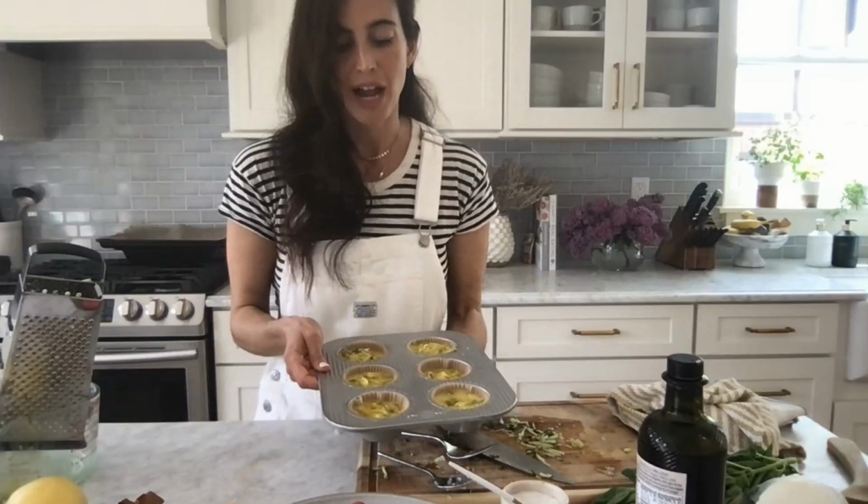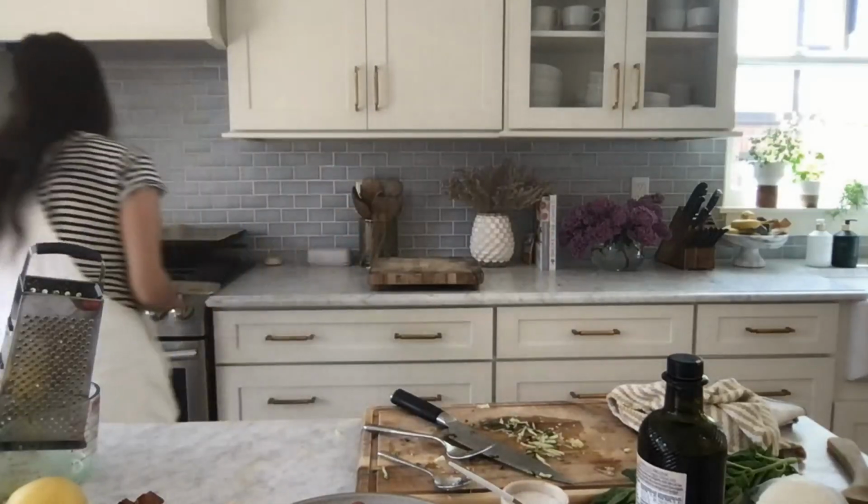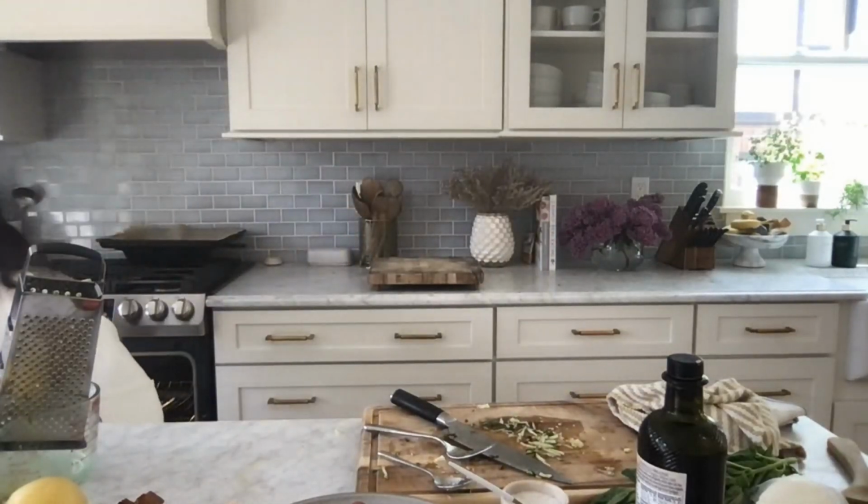Okay, so here are our egg muffins. We're going to put this in the oven next to our zucchini.